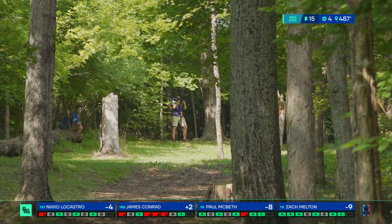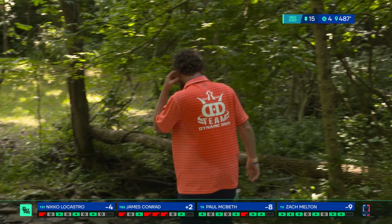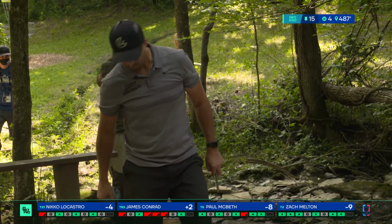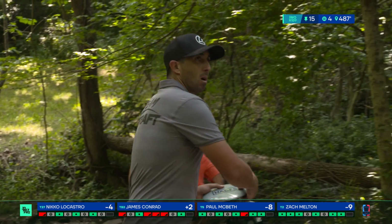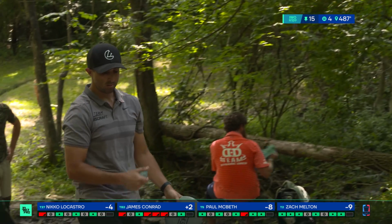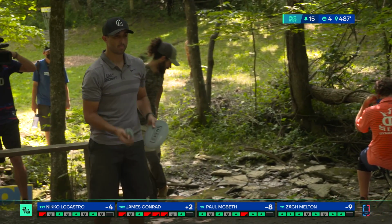Zach, this is pushing right side, and that is a bad angle to try to get his approach anywhere near the pin. He's got a really good sidearm with good angle control, and because of that, I think he's going to have options to be able to flex something stable in there.